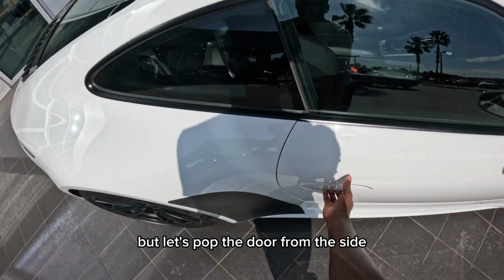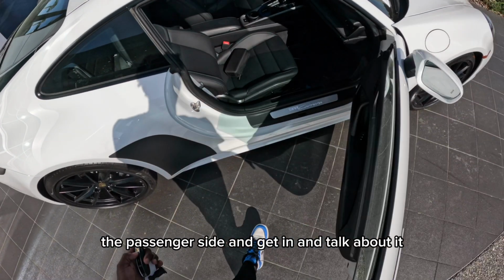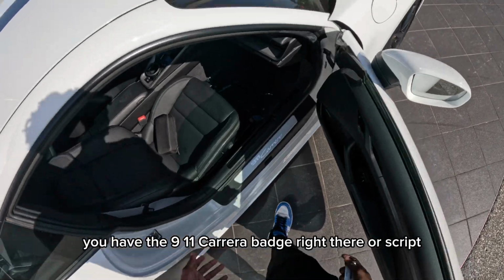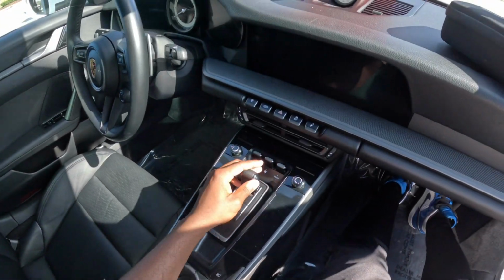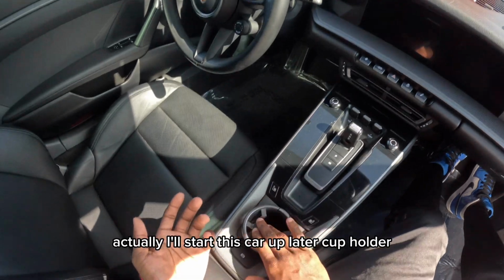But let's pop the door from the side, the passenger side, and get in and talk about it. I'll save the cold start for last. But here in the door panel, you have the 911 Carrera badge right there, or script. This is just my GoPro case, it's not important. It's really low in here. Have your shifter actually. I'll start this car up later.